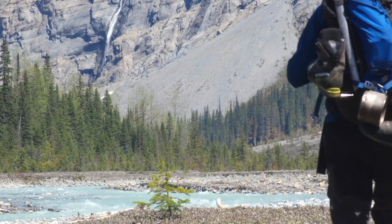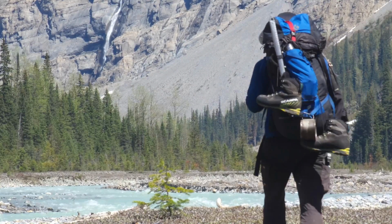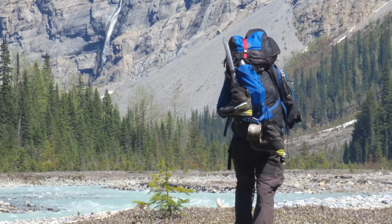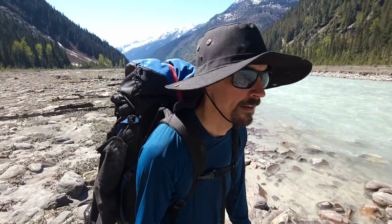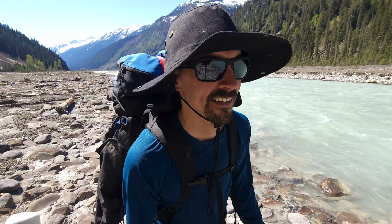Maybe what was happening when I first got down on the riverbed, all these hundreds of drainages are dumping fresh snowmelt into the river and swelling that lower half of it. But now that I'm closer to the glacial source, it doesn't look so bad. I think I can get across this if I need to.